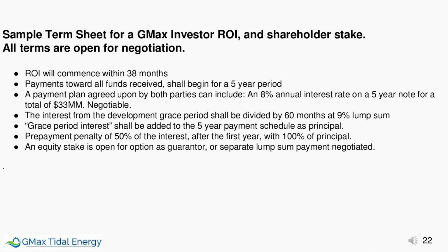The following is a sample term sheet for GMax investors, return on investment and shareholder stake. All terms are open for negotiation. Return on investment will commence within 38 months. Payments toward all funds received are scheduled for a 5-year debt period. A payment plan agreed upon by both parties shall include an 8% annual interest rate on a 5-year note for a total of $33 million. Terms are open to be negotiated.